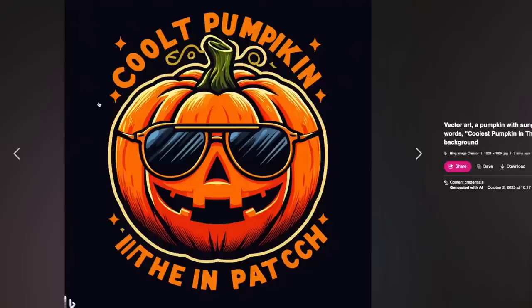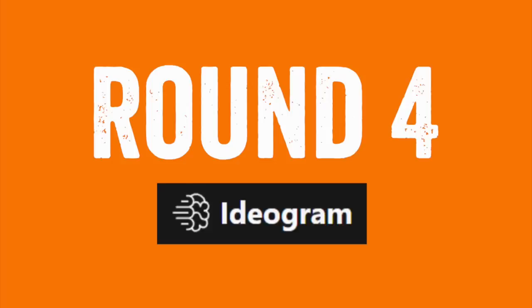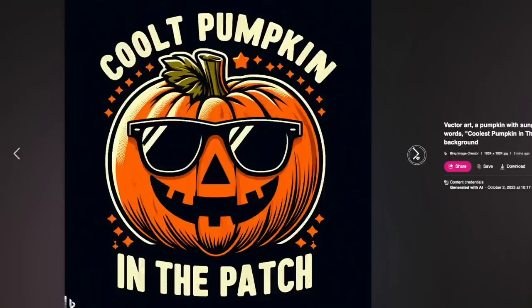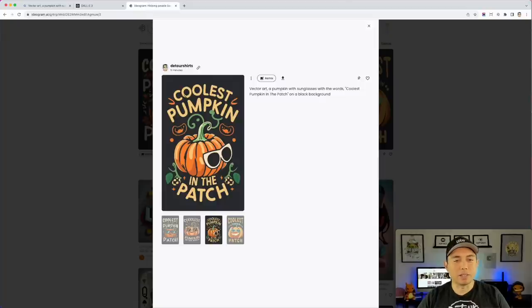Cult, it's having a hard time with coolest. Pumpkin in the patch. And yeah, some of the words here. Again, cool artwork. Cool pumpkin. I'm gonna give this one to Ideogram for just getting the words right. I don't think Dall-e got any of these words right. Pumpkin, yeah. But the artwork itself is amazing here. So getting better. So this one I'm gonna give to Ideogram just because it actually got the words right.